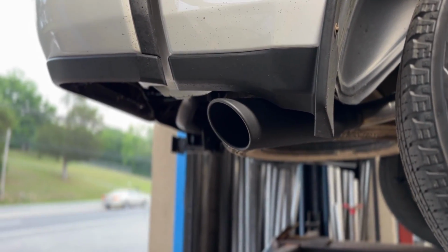As you guys can see right there, it goes out the back, out the side into the same tip we had on it before. Four-inch black by 12, all right?